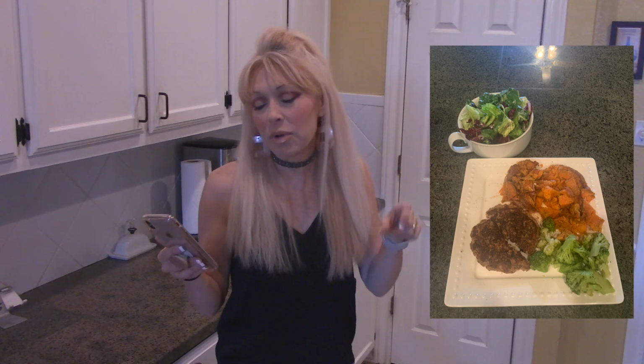So I sprinkled cinnamon on my sweet potato, and then I had a big salad. And on my salads, I've started doing homemade ranch out of the little packets. It's just a packet of the Hidden Valley Ranch, a cup of mayonnaise, and a cup of milk. And it is delicious. It makes your salad special.